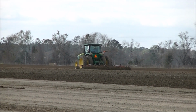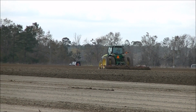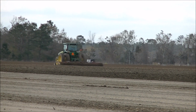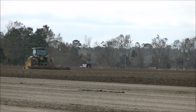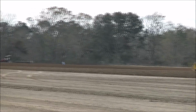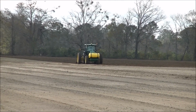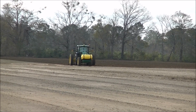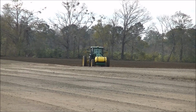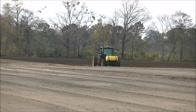But they've got 2 of their 8235Rs working in this field. One's pulling a chisel plow, and the other's pulling his S-tine field cultivator. This might actually be the 8285R. I'm not 100% sure which one it is. I just pulled in the field. This is the first field work I've seen probably almost going back to the first part of December.